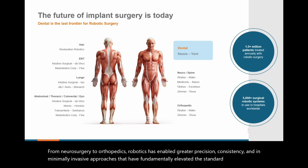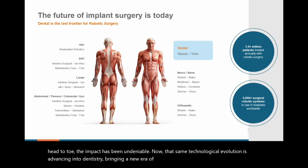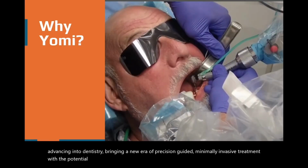From head to toe, the impact has been undeniable. Now that same technological evolution is advancing into dentistry, bringing a new era of precision-guided, minimally invasive treatment with the potential to transform patient outcomes in our field.